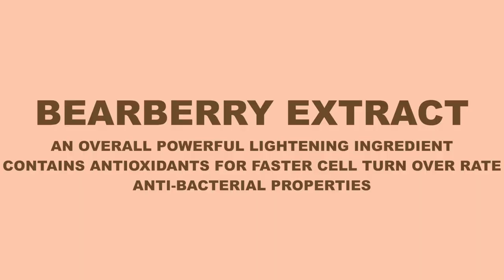Pero ano nga ba yung nag-stand out sa list ng ingredients na yun? Actually, naposto ng LANA PH sa kanilang Instagram feed, and that is the bearberry extract. Now, what does it do? The bearberry extract is an overall powerful lightening ingredient that treats age spots, sunspots, freckles, melasma. Bearberry extract contains powerful antioxidants that serves as a great anti-aging ingredient for faster cell turnover rate. It has antibacterial properties that serves as a great natural cleansing ingredient.